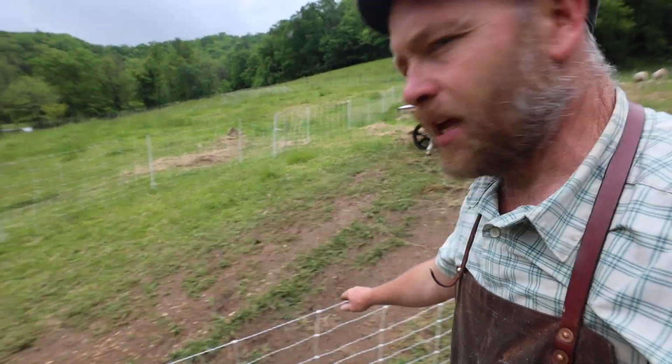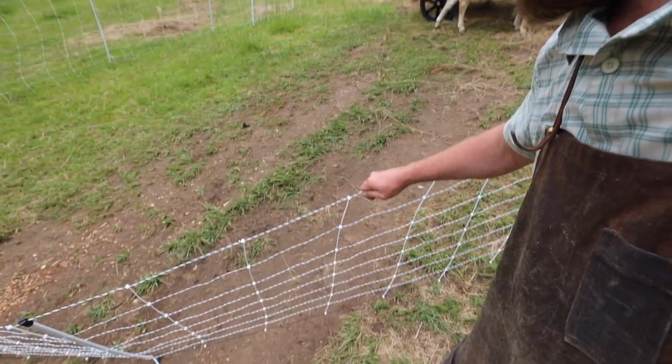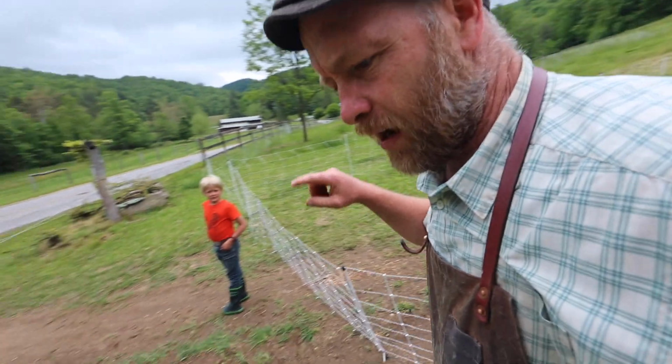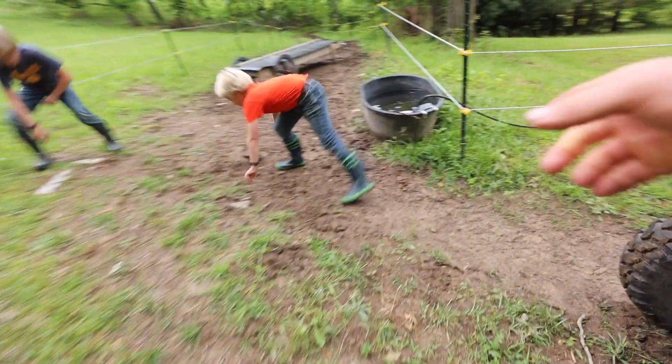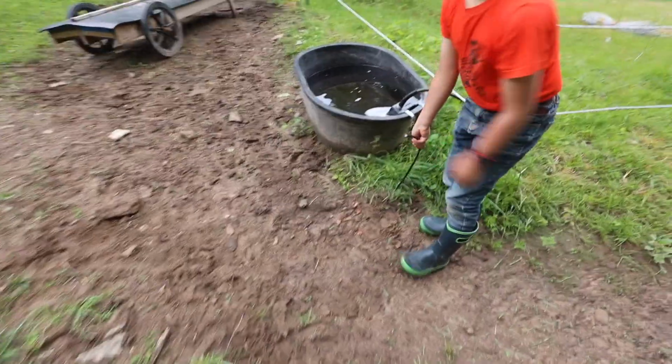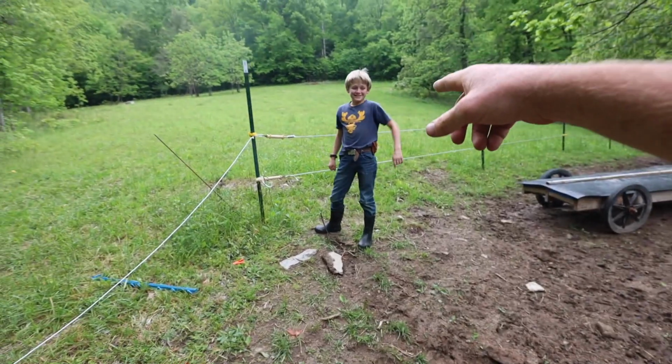Problem is, this fence is not hot. We busted a ground wire, or a wire going underneath the ground. Let's go fix that now. So Jonah put this in. That was so kind of you, Jonah. This underline wire. On a Saturday too. Yeah, on a rest day, right?